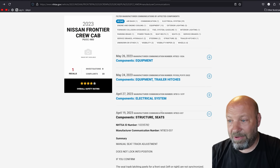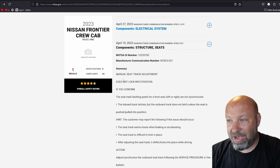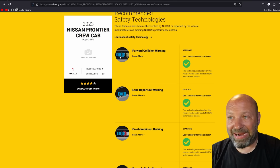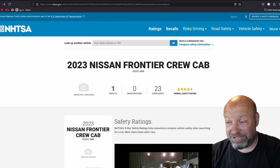They're just talking amongst themselves, but you got pages of this stuff, and it's all simple little stuff. Structure, seat. Okay, here's one right here. They talk, manual seat track adjustment does not lock into position. Okay, so they're all basically very, very minor. This is nothing, this is impressive. This is very, very impressive that this is what we're dealing with.